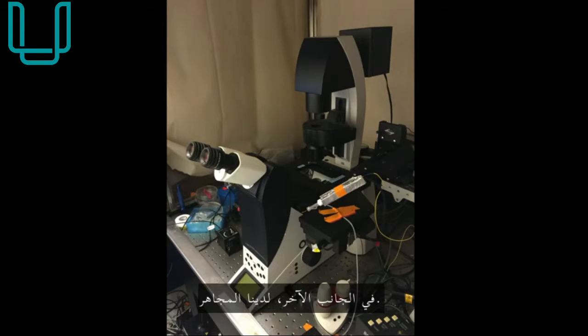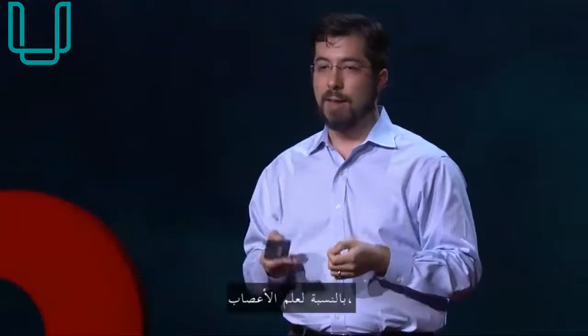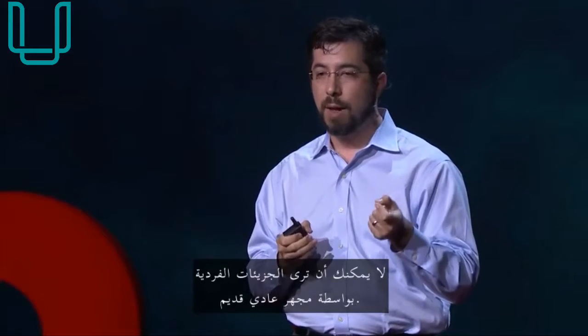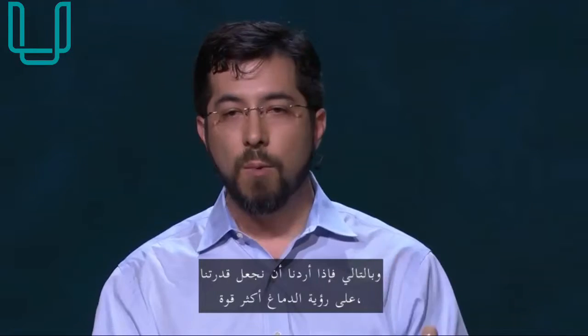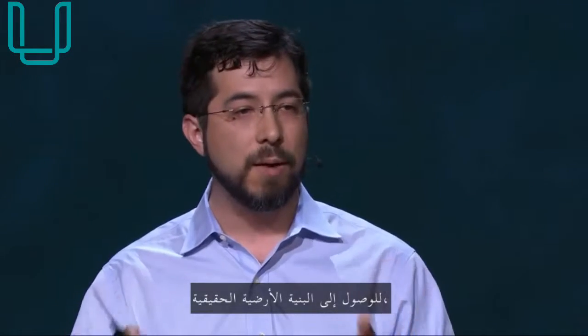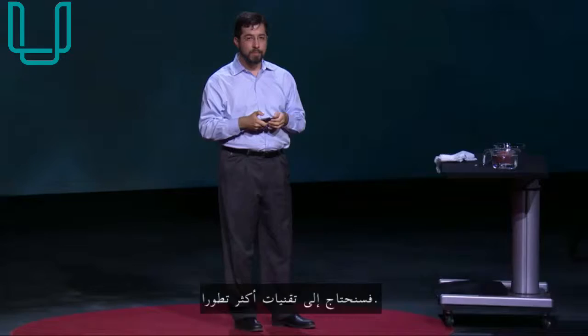At the other extreme, you have microscopes. So microscopes, of course, will use light to look at little tiny things. And for centuries, they've been used to look at things like bacteria. For neuroscience, microscopes were actually how neurons were discovered in the first place, about 130 years ago. But light is fundamentally limited. You can't see individual molecules with a regular old microscope. You can't look at these tiny connections. So if we want to make our ability to see the brain more powerful, to get down to that ground truth structure, we're going to need to have even better technologies.